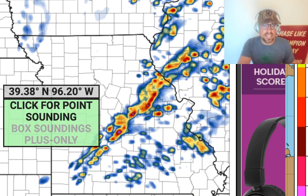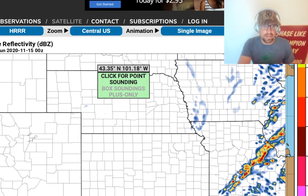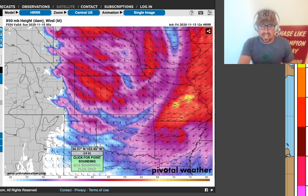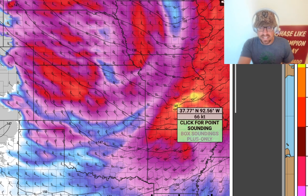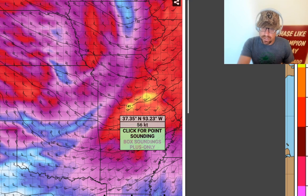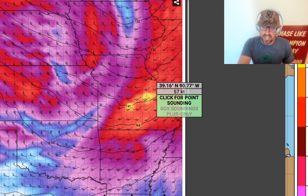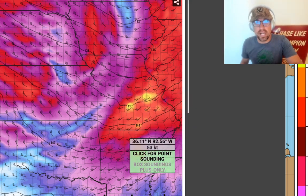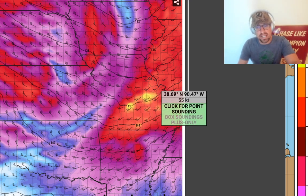But the HRRR is definitely showing me a storm mode that looks supercellular out there. And anytime you get a supercell storm embedded within a low-level jet that is almost 70 knots, look at this, 68 knots, 70 knots, even though that low-level jet is quite veered, quite southwest to northeast, that's still generating plenty of wind shear, even approaching the St. Louis area, that severe weather overnight there in eastern Missouri. Could approach St. Louis on Saturday night.